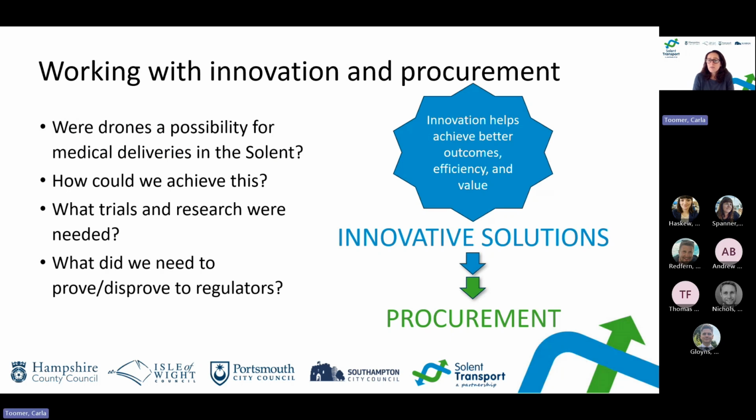There were initially some questions we needed to answer before we got into the procurement activities. We were looking at whether or not drones were even a possibility for medical deliveries in the Solent and how we were going to achieve that. This would help us form our scope. Then, what trials and research were needed, and what did we need to prove or disprove to regulators, because we understood that the regulators at the end of the day were going to be the gatekeepers to progressing drones for logistics reasons.